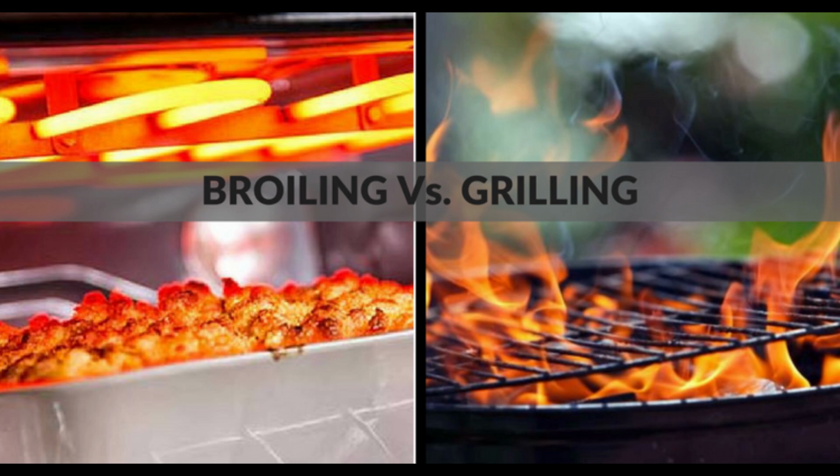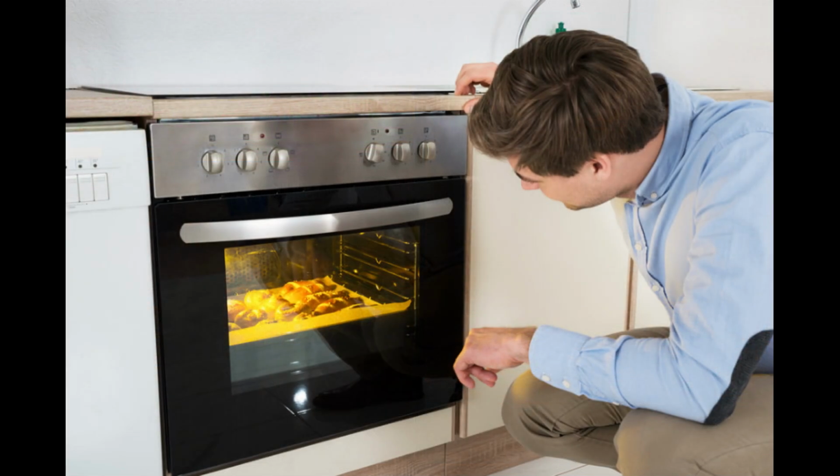There are also concerns about polycyclic aromatic hydrocarbons, which are potentially cancer causing substances that form when meat is grilled and fat drips onto a hot surface. However, researchers have found that polycyclic aromatic hydrocarbons can be decreased by 41 to 89% if drippings are removed and smoke is minimized. Next one is microwaving.